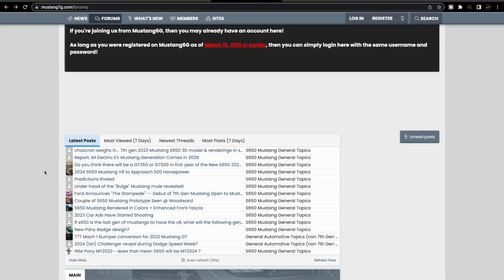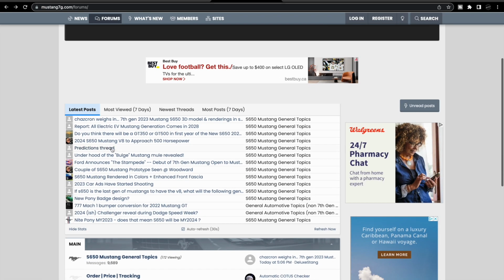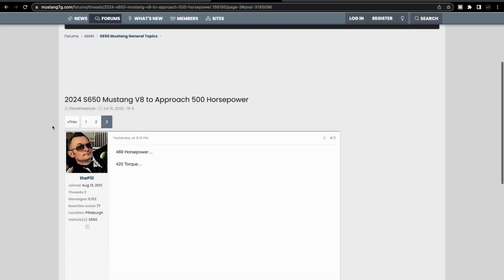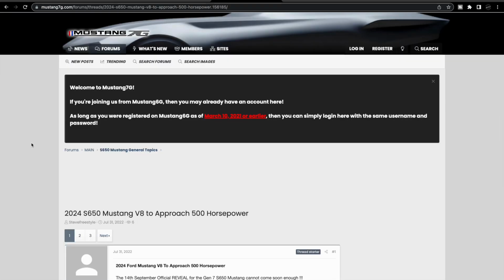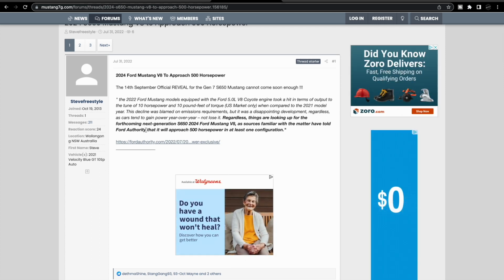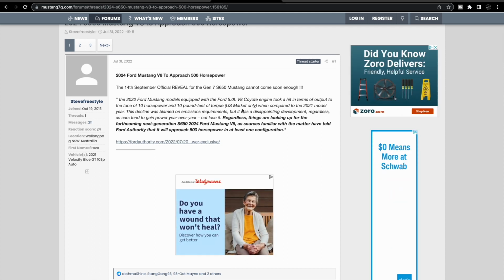If you'd like to see more of what's going on, just check out the Mustang 7G over here. There's a lot of stuff. People are kind of guessing how much horsepower it's going to be.